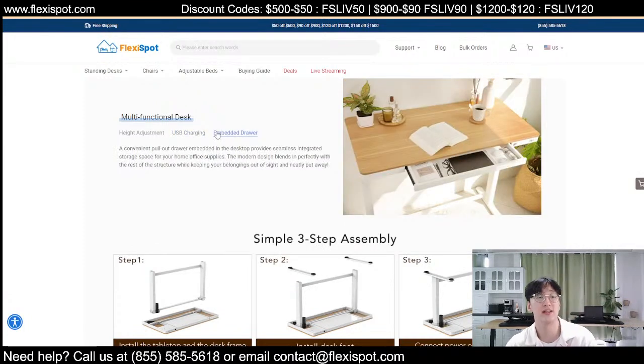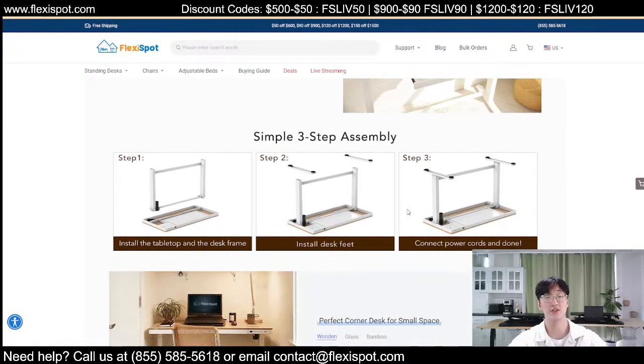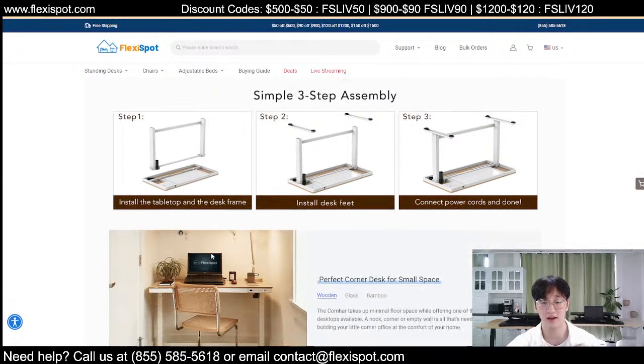Next is the embedded drawer. A convenient pull-out drawer embedded in the desktop provides seamless integrated storage space for your home office supplies. The modern design blends in perfectly with the rest of the structure while keeping your belongings out of sight and neatly put away. So, as you can see in the illustration there, there's a simple three-step assembly. Install the tabletop and the desk frame, install the desk feet, and connect the power cords, and done.